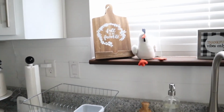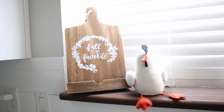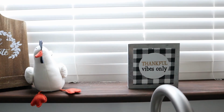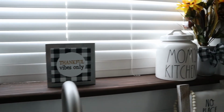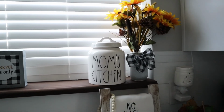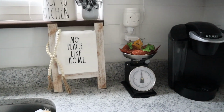On the windowsill, you guys, it's fall is my favorite, which is one of my favorite gadgets that I got from Target a few years back. And then a few of my gingham stuff or buffalo check and more Ray Dunn goodies that I absolutely love.